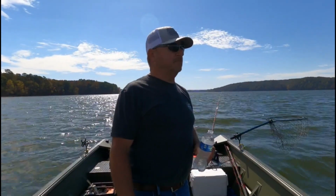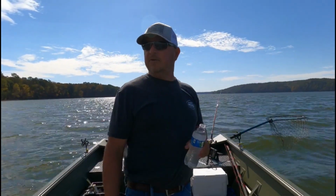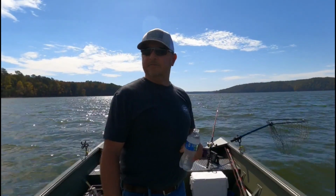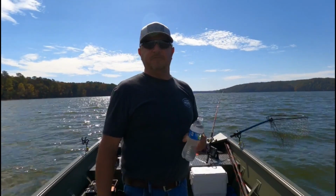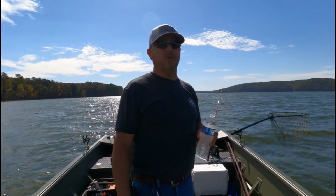Nice cool temperatures and water temperatures in the high 60s. I noticed the water temperature is lower down here than it is up on other lakes close to the house. So that makes a difference too. You can't keep up with a fish. You know, I've never been here before, so anything I catch today is a bonus.